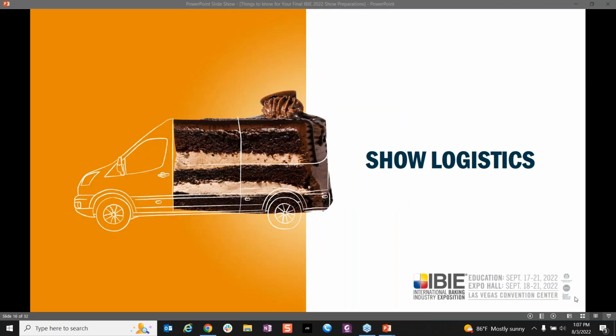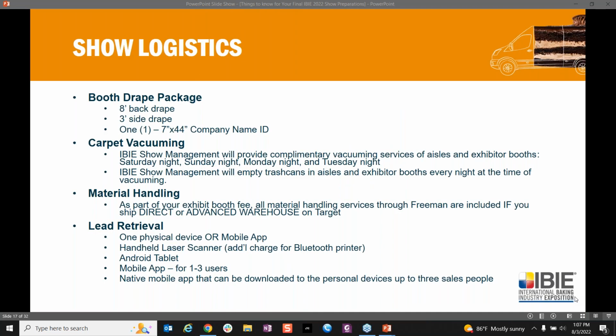Next section, we will review show logistics. Here we cover the booth drape package, carpet vacuuming, material handling, and lead retrieval.